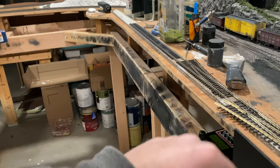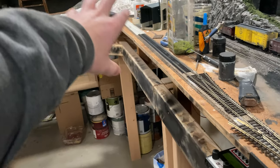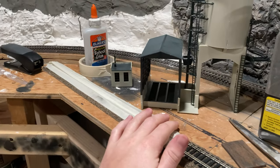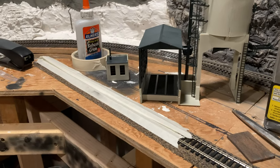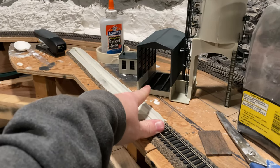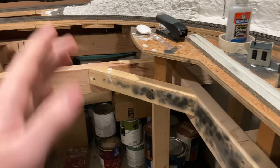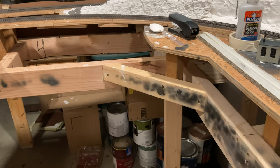So that track that goes over the power plant will kind of run here and then curve over the power plant, and then engine servicing will be all in here. I'm planning on having diesel servicing in the back here, fueling station, sanding, all that type of stuff. And then I'll put the steam servicing, I think, over in this area here. So I'll have the coal loader, a track for the coal hoppers to dump coal into the loader, and then sanding towers, water spouts, all that will be over in this area.